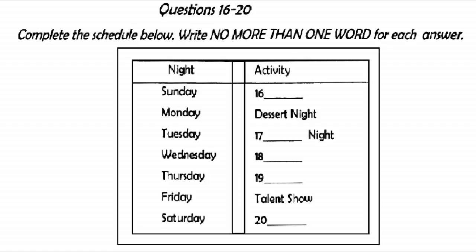The children love Fridays too because that's talent show night. Everyone gets in on that, staff, guests, everyone. It looks like you have a lot of fun at Golden Lake Resort. We do. And we end every week with big fun, with a dance on Saturday night.